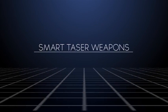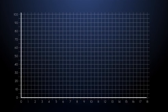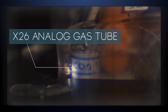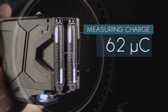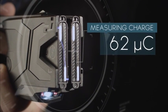These smart tasers use enhanced shaped pulse technology with charge metering, an advanced calibration system that measures and adjusts the output of each pulse. Inside the 2003 Model X26, an analog gas tube controlled each output pulse. There was no way to measure or adjust the magnitude of the electrical output, which was fixed at one factory setting. The newer Smart Taser weapons utilize an SCR, or silicon-controlled rectifier, which measures the electrical output almost 20 times every second, constantly adjusting the output levels for precise charge delivery.